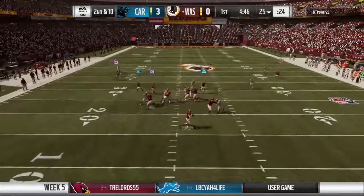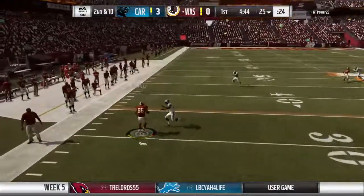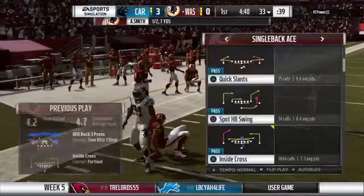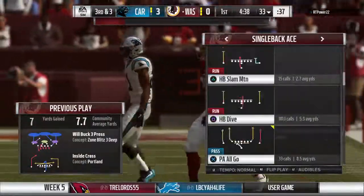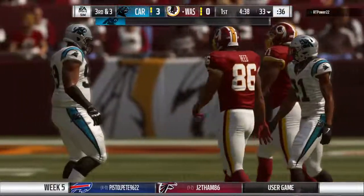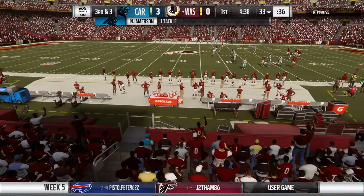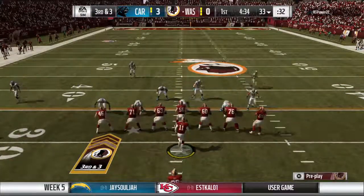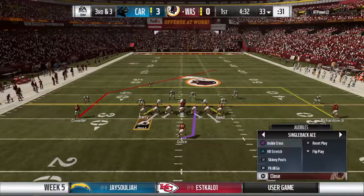On 2nd and 10, Smith. Out to the left here to Reed. And he'll get it up to the 33-yard line. The reception good for 7. It's 3rd down. That's a staple of this offense. Drag route to the tight end. Yeah, he's unable to use his size to break off much more yardage after the catch, but still an effective gain nonetheless.